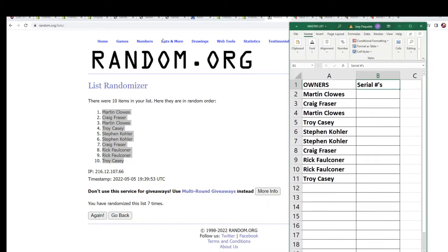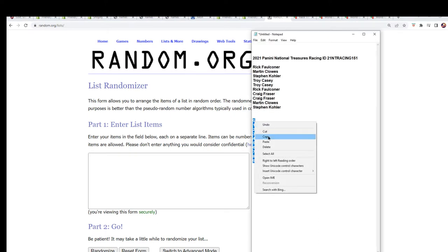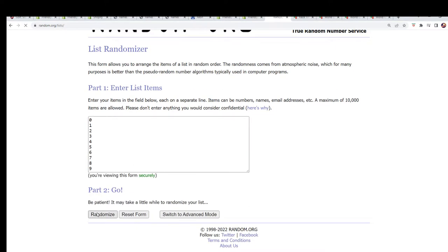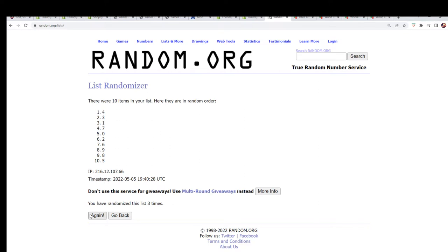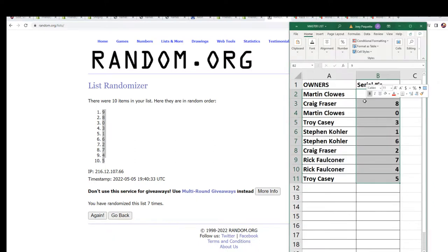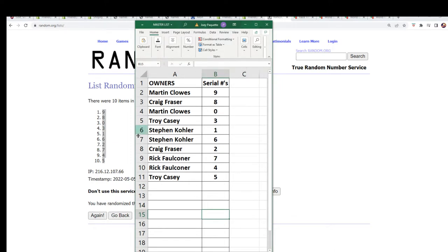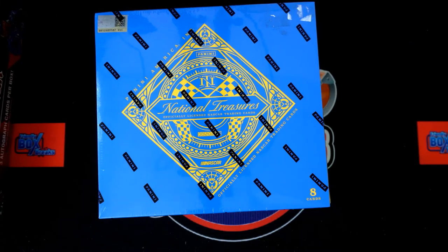And now for the serial numbers, 0 through 9. Lucky number 7. There you have it. Now you can see your number that you're matched up with. What do you know? All right. Well, well, well.